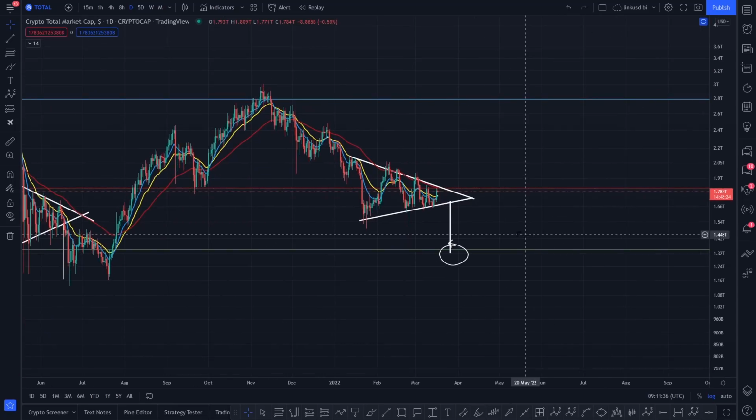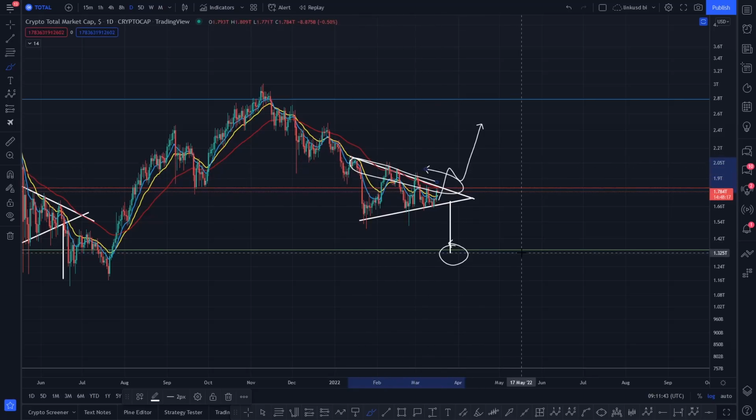My narrative will change if we start to break up now and start to come back up. If you start to break this key level of resistance that you're under on the daily time frame on the total market cap, then my narrative will change. But at the moment, I do think potentially this is your last rug pull.